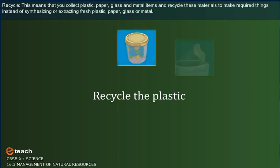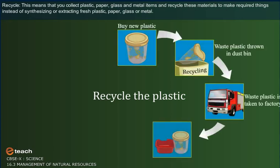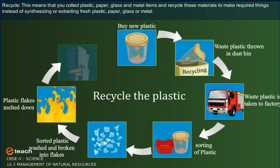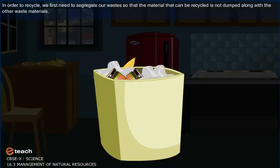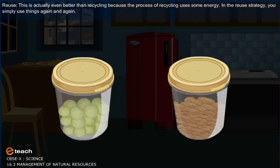Recycle. This means that you collect plastic, paper, glass and metal items and recycle these materials to make required things instead of synthesizing or extracting fresh plastic, paper, glass or metal. In order to recycle, we first need to segregate our waste so that the material that can be recycled is not dumped along with the other waste.